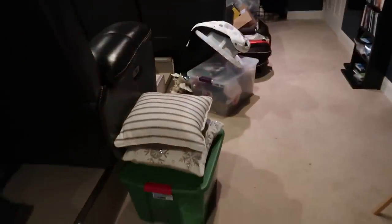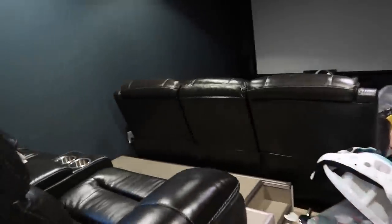And movie room. It's just a lot of stuff. We were trying to reorganize all of our storage closets, so pretty much everything is pulled out. Almost. We still got some stuff in there. But yeah, we've got a lot to do today. Are you ready to clean with me today?